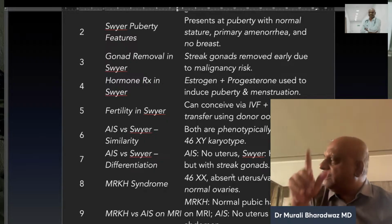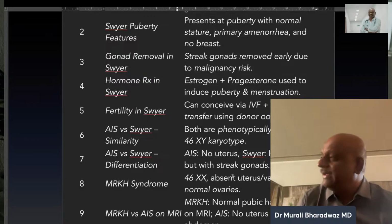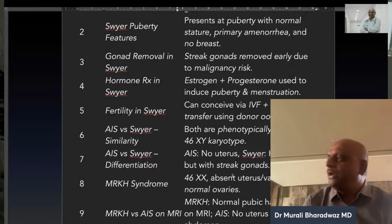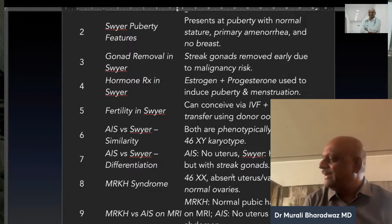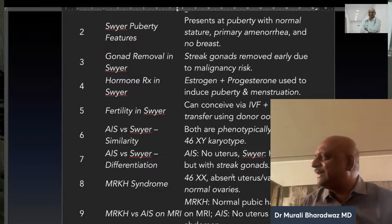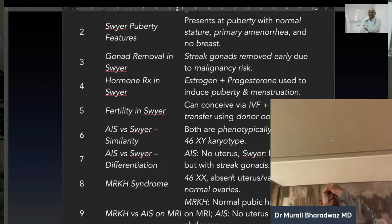So they are karyotypically XY. But because the SRY gene is not there, Mullerian inhibiting substance is not there, the Mullerian duct developed, they have the full apparatus to conceive. Right? But they don't have the ovary well developed. Because they're XY, no? How can an XY person have an ovary? Swyer is very interesting.